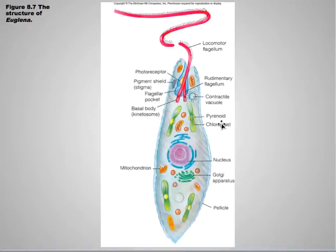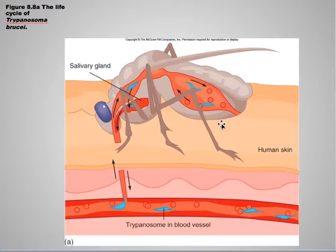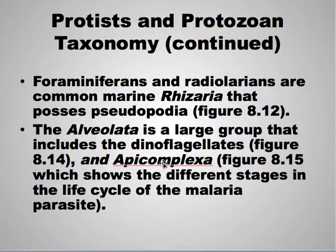In a euglena, you'll notice a flagella. This is trypanosoma, which is the little blue thing in the diagram. Delivered by mosquitoes. This is known as African sleeping sickness. There are a couple species of trypanosoma. They're all delivered via mosquito. And if I'm not mistaken, it is lethal if not treated. Some of the other groups also have pseudopodia.